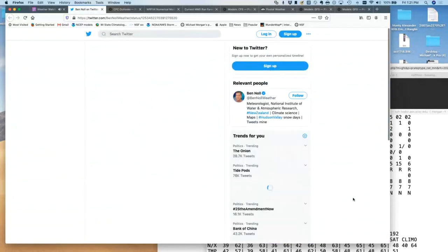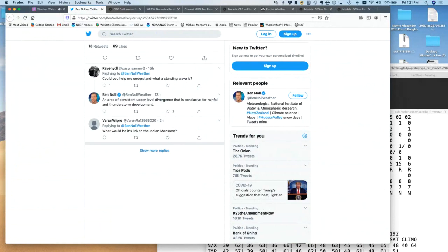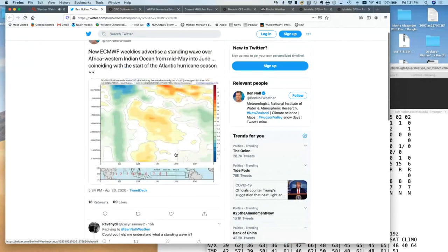Okay, and Norris mentions that the velocity potential field is great for tropical cyclones too at this point. So there must be a minimum in velocity potential. I don't know if this is going to come up or not. The link that you'd sent.